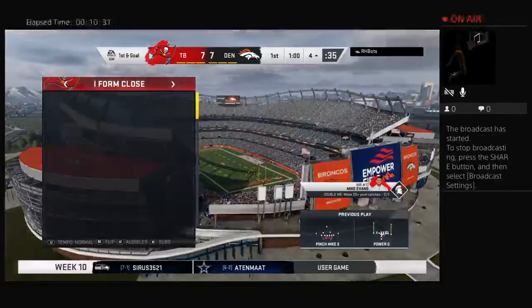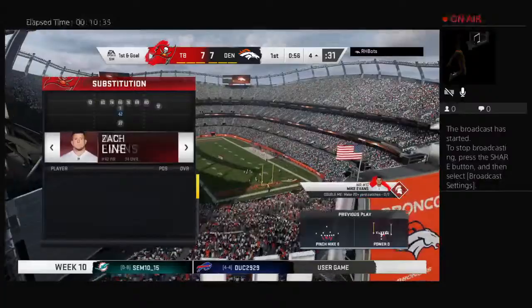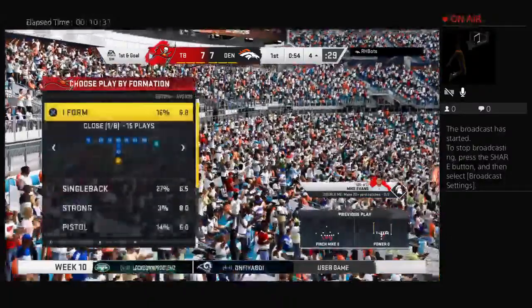Well, they came into this game saying it was important that they set the tone and show that they can run the football. I believe that they've done that here in the first quarter.